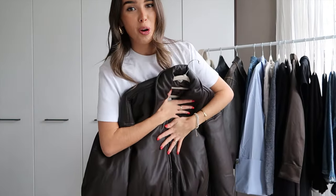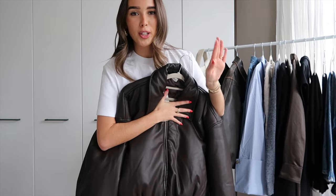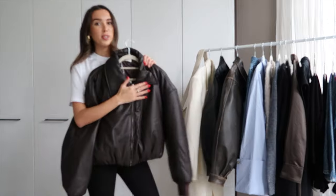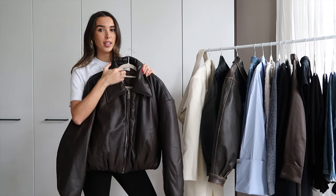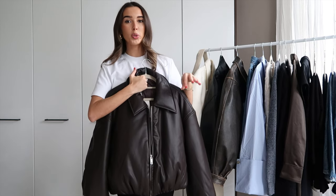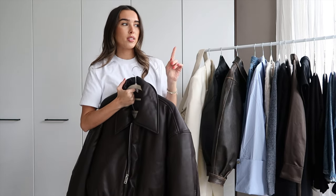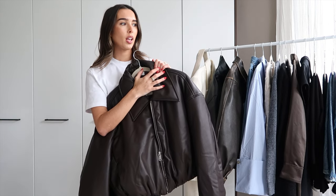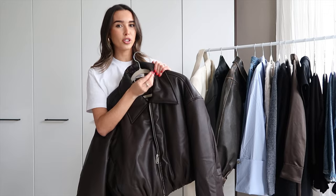Okay. The last of the cropped bomber jackets. I'm buying no more. This is actually Georgia White's fault yet again. I was lucky enough to pick some bits from Pixie Market and I saw this. And I'm also obsessed with Lauren's Acne bomber. And when we went for coffee last week, she wore it. And it is such a good jacket.